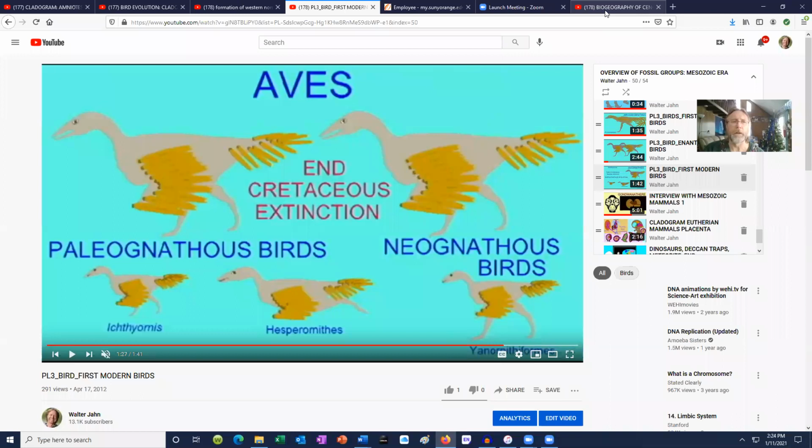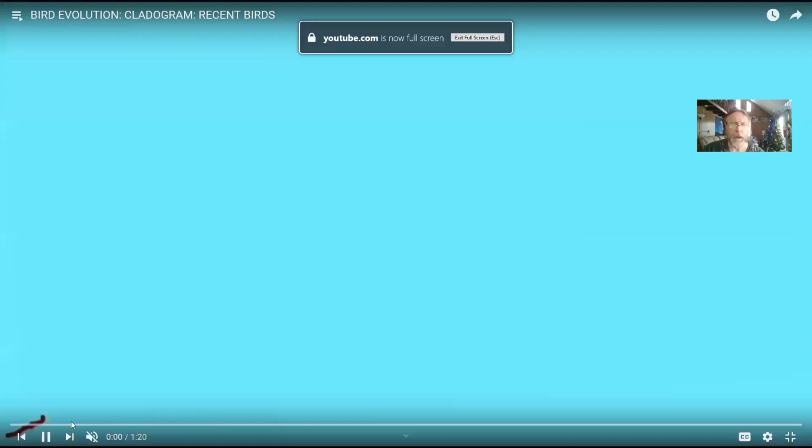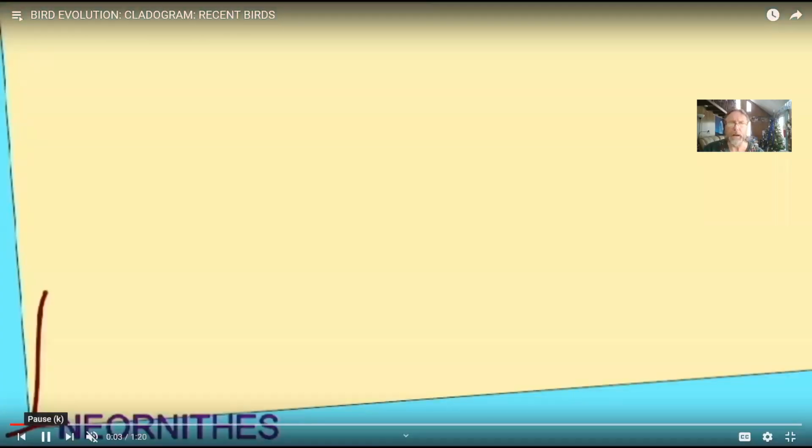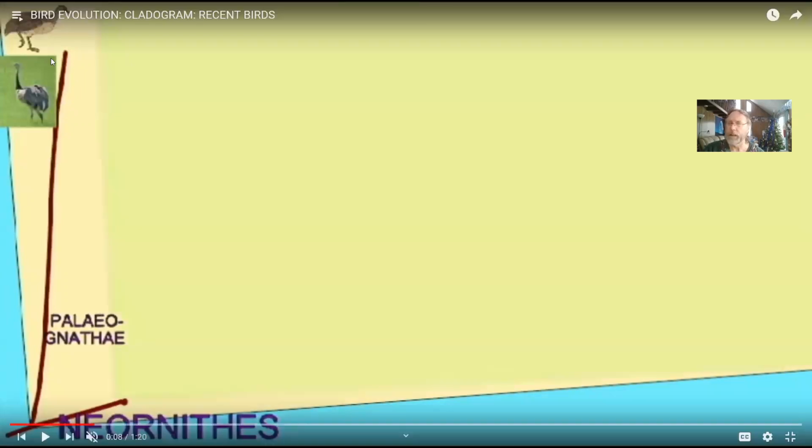Not many of these survived into the Cenozoic era. This would be the time after the extinction of the dinosaurs. And of the groups that did, the most primitive birds alive today are largely flightless. They include the ostrich of Africa, the rhea of South America, the emu and cassowary of Australia, the kiwi of New Zealand, but they also include some South American birds which can fly.